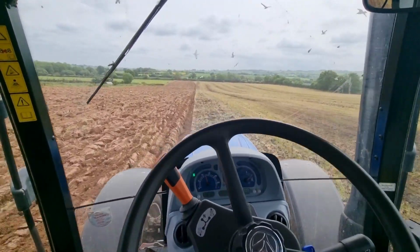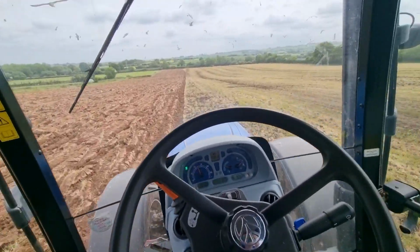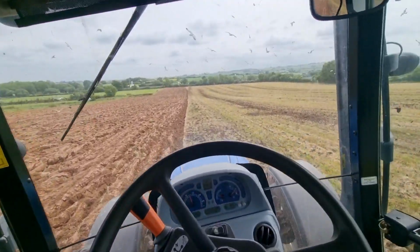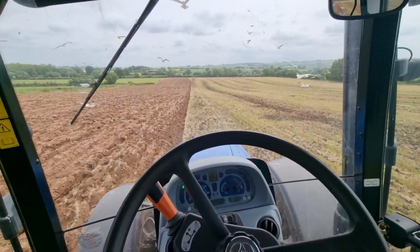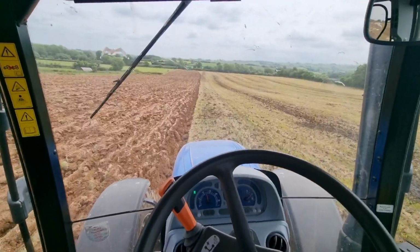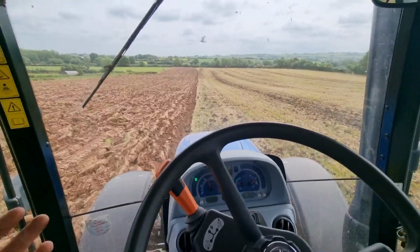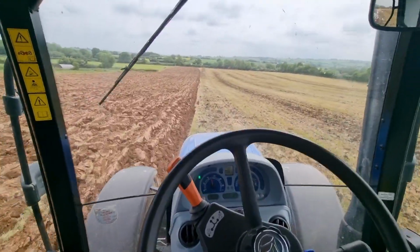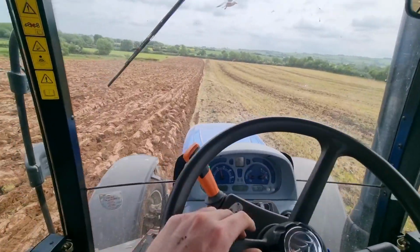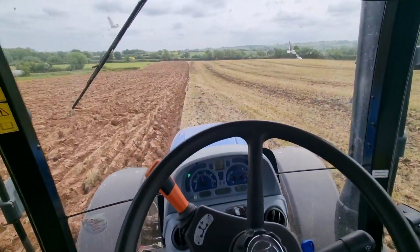I think it's a 2012. So we used to have a 6070 with a loader on, which is pretty much identical to this, but it was also 2012. So it's a changeover year. The model number used to be a T6070, and then second half of 2012 they changed to the T6/T7 generation of stuff. So ours was one of the last 6070s. This must have been one of the first T6s. But all this is identical to the 6070.